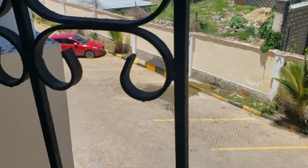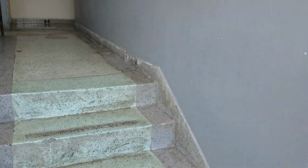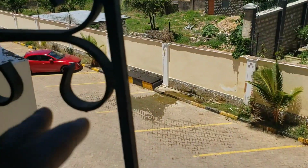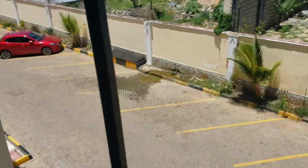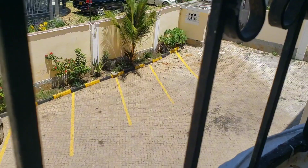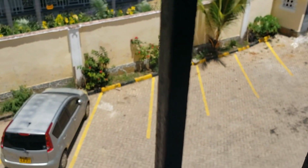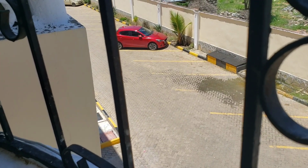Before I go into the Airbnb, this is the building of the Airbnbs. I'm just on the stairs of this Airbnb right here. I just want to show you around. This is the parking lot, guys. We have several parking lots here, so if you have your car, you can just come with it. We have a very spacious parking lot here. You can park any car you come with here.